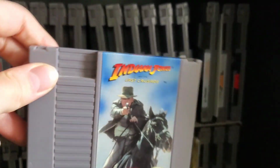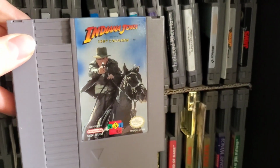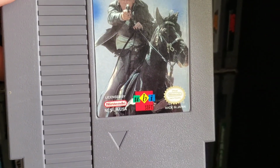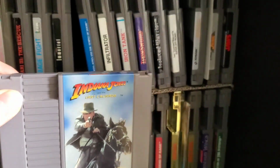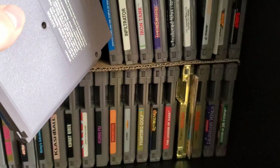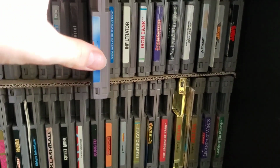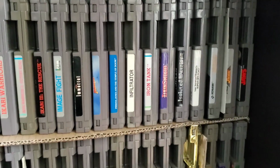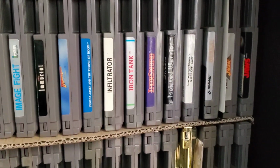This one right here is really hard to find. This is Indiana Jones and the Last Crusade. This is the hard-to-find Ubisoft version. They came out with another version of this game that was published by Taito, I believe. And that one's pretty hard to find too, but this one, made by Ubisoft, yeah, good luck finding that one at a decent price.